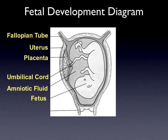My brother was born feet first. He was born feet first? Yeah. And so that does happen sometimes. What was the first body system that maybe developed? The heart. The heart's one of the very first organs to begin functioning.